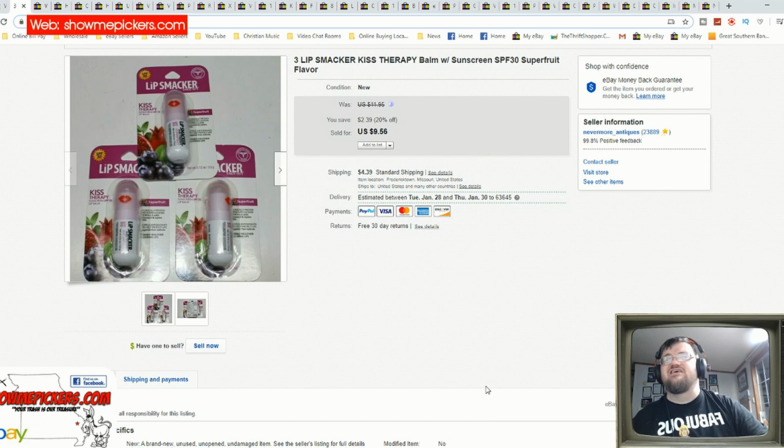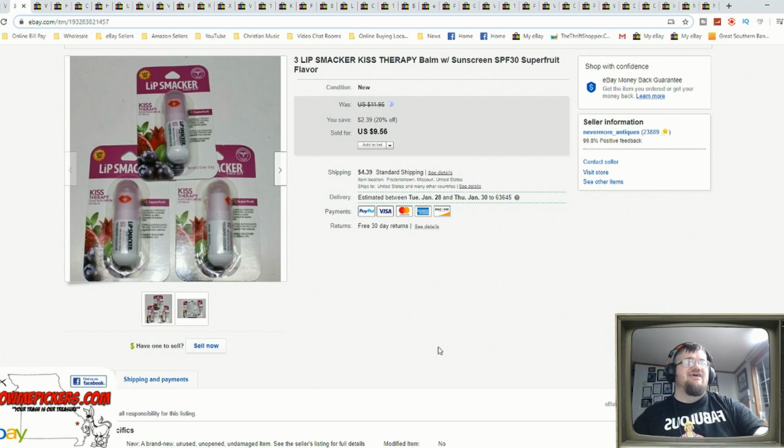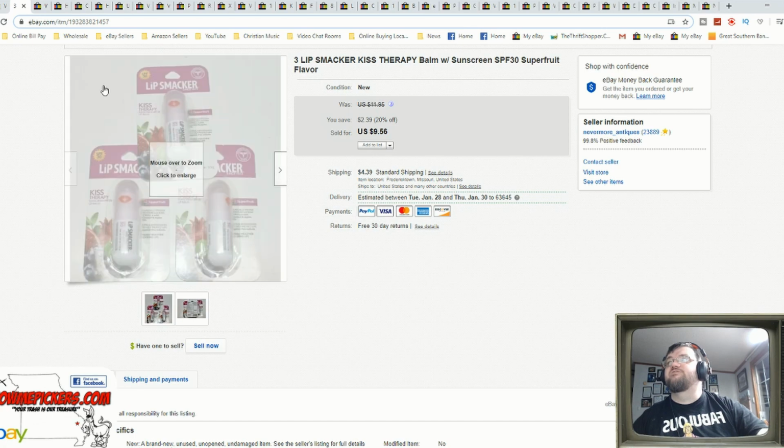And here we go. We got some Lip Smackers. Sold 3 of them for $9.56 and $4.39 shipping and handling. It was probably about $3 and some change to ship them. And here is a secret. Lip Smackers. I picked them up at the Dollar Deals store. I paid $1 a piece for them. That was $3. I sold it for $9.56. Probably made $1.50 on shipping. So that was $10, $11 by the time you're paying fees and stuff. I made $6, $7 on a quick, easy sale. Slide them in an envelope, throw them out the door, just like that.